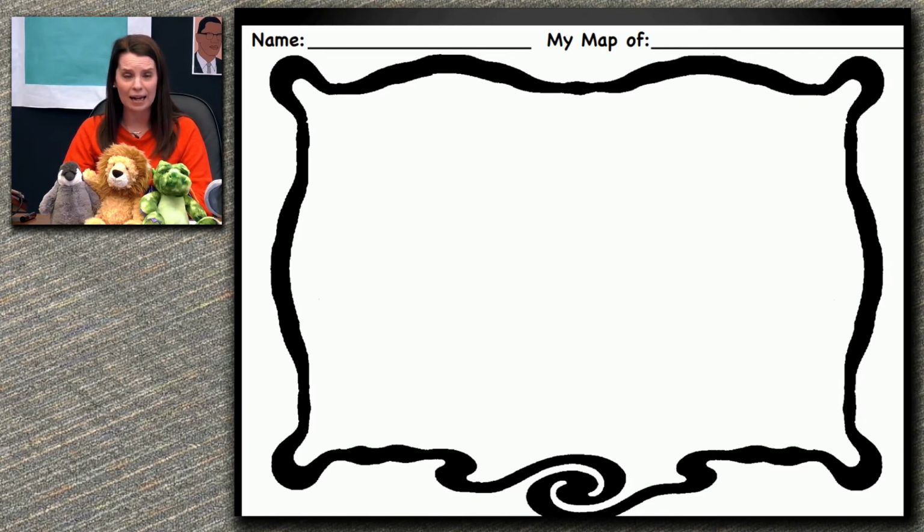Where is your bed? Maybe you want to include a map that shows how to get from your house, your apartment, to someone else's. Maybe you don't live with one of your parents and you want to create a map that shows how to get from where you live to where one of your parents lives so that you can find each other. It's totally up to you.